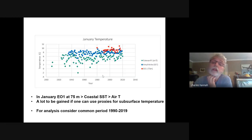And the reason for wanting to chase these proxies is shown here. So the red is the data, the January monthly means at EO1. And you can see that they go back basically to the early 1990s. There's one data point in the 1980s.